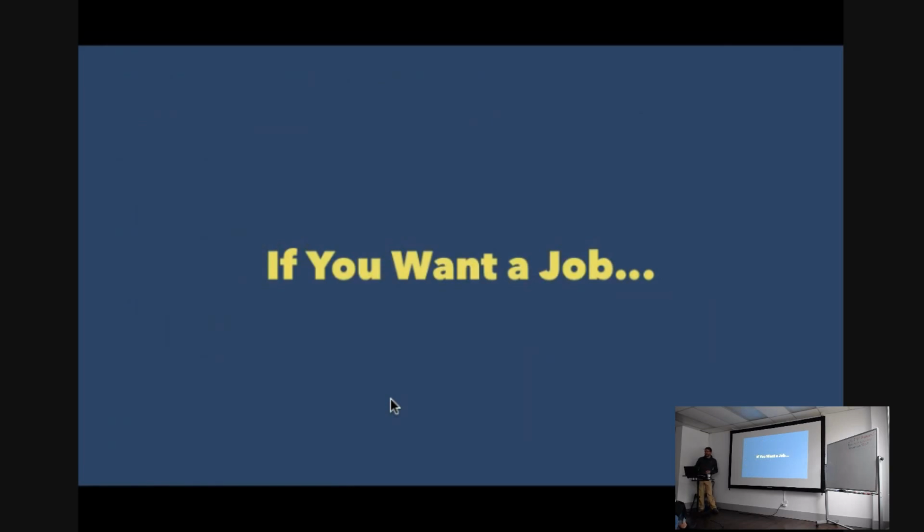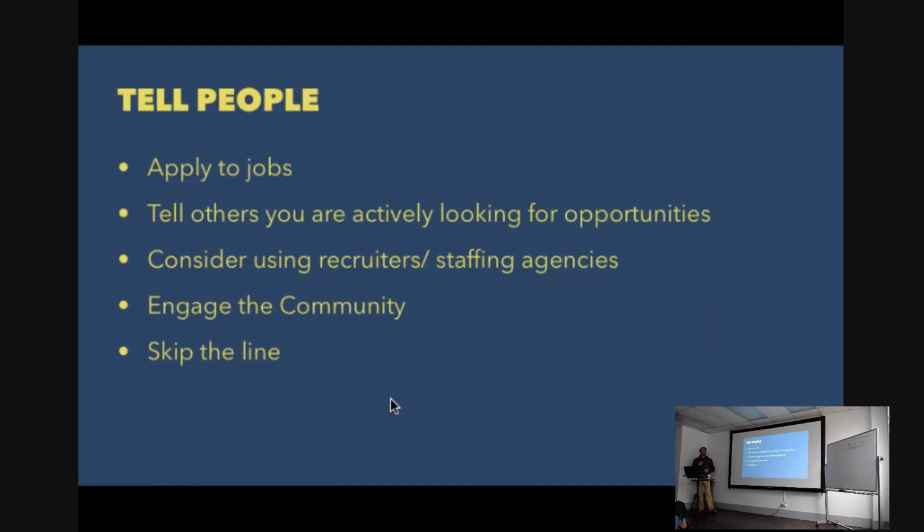All right. If you want a job, tell people. So this is kind of a goofy one to put out there, but apply to jobs. Tell others that you are actively looking for a job, even if they are not at a tech company or not a hiring manager. We all know people secondhand. Consider using recruiters or staffing agencies, something that works for you. Engage your community. Go post on LinkedIn that you're looking for a job.